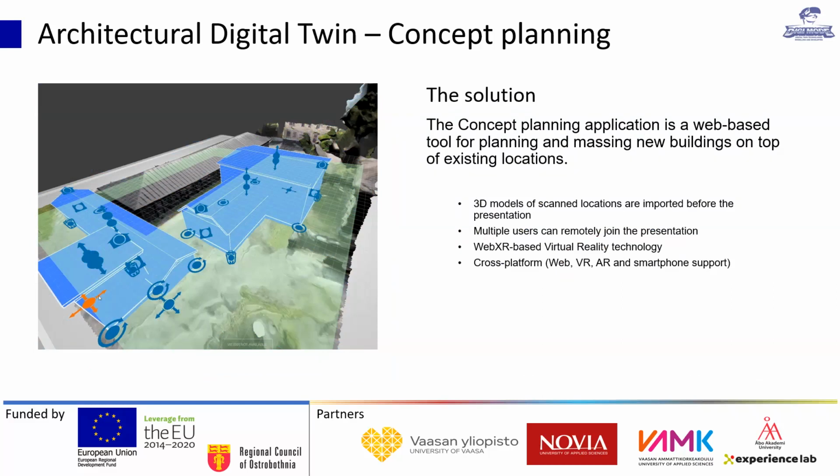easy concept designs. The solution we came up with, Experience Lab, Novia, and the architects company, is a concept planning application tool where they can easily build or measure buildings, mass buildings, in a specific area. This tool would be cross-platform, meaning it could be used on web, VR, AR technology, as well as phones, because it's really important to be able to collaboratively build these buildings and make changes to them. How would the roof be? How tall a building, and so forth?